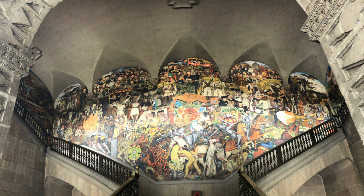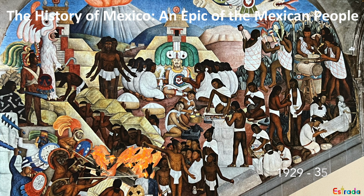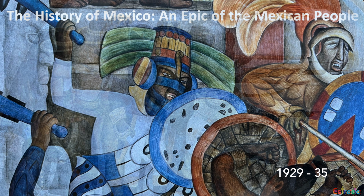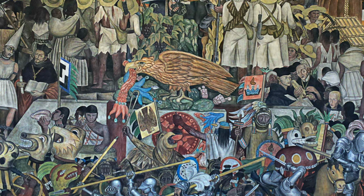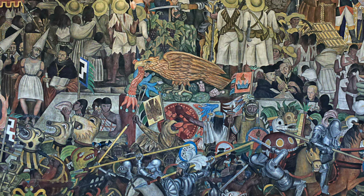Diego Rivera's The History of Mexico, an epic of the Mexican people, is one of his masterpieces. The fresco mural tells more than 2,000 years of Mexican history, from Mesoamerica to the present. But there's an emphasis on the last 700 years of Mexican history.